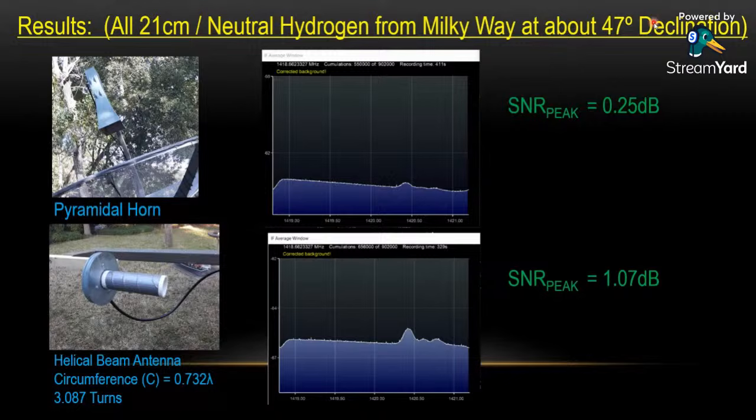The pyramidal horn, which was my original design, gave a very small signal. The signal to noise ratio, from the peak of the signal down to the noise, was only 0.25 dB. The second one, the 3.087 turn helical beam antenna, did quite a bit better, 1.07 dB. You can see here it looks a little better than that one.